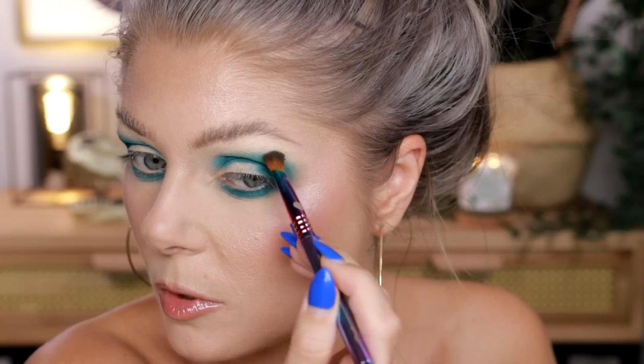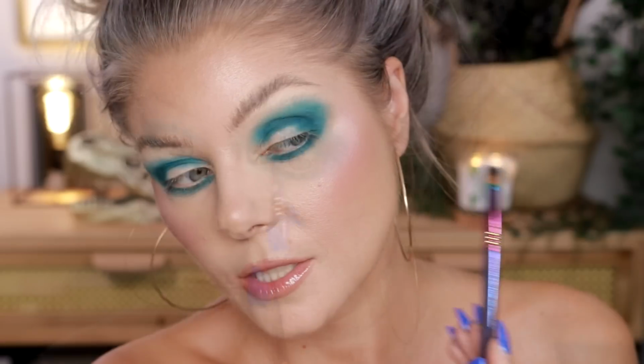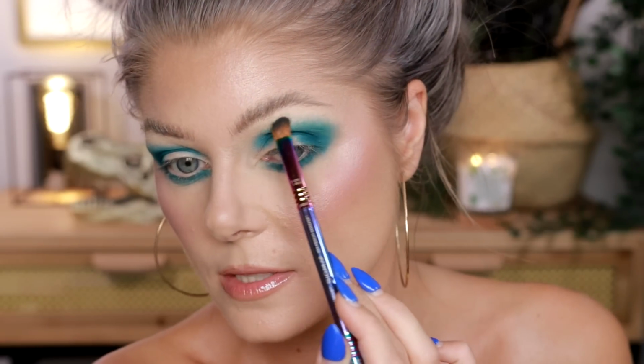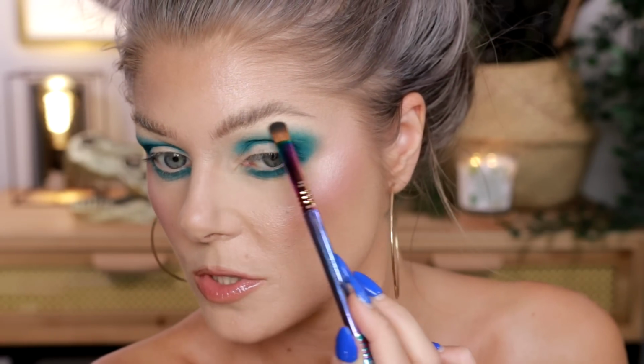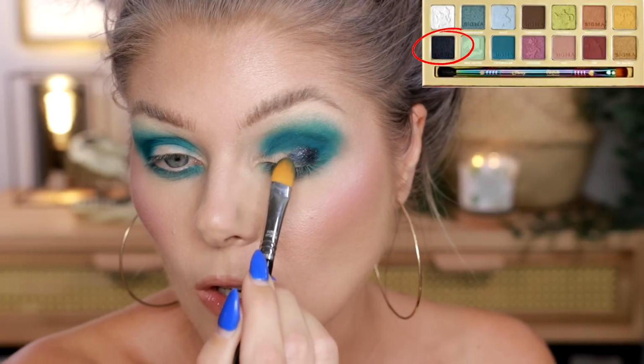And I'm just, with small circular motions, buffing this out. It's gonna leave it looking something like this. You can always perfect as we go as well, but I really like how that is looking. That is so pretty. Let's go in with some shimmers. This is the shade that is called Lost.